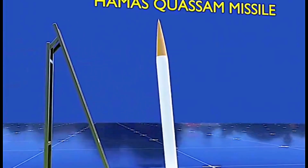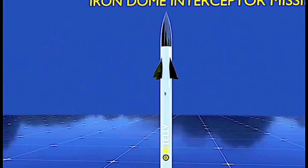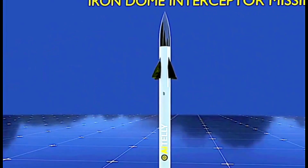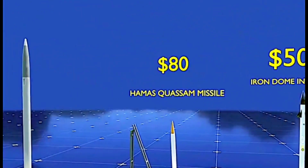It's noteworthy that one Hamas rocket costs only $80, while intercepting it with the Iron Dome costs $50,000 per missile. That's quite a difference in interception costs.